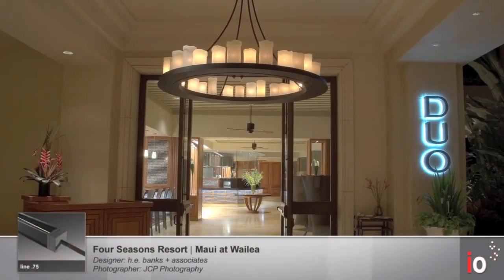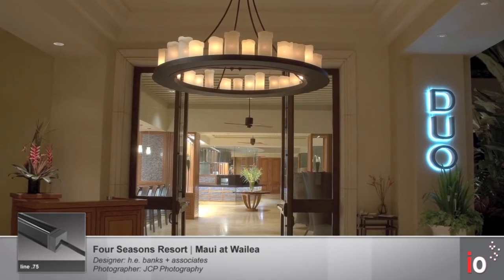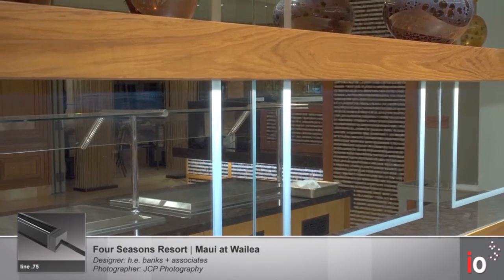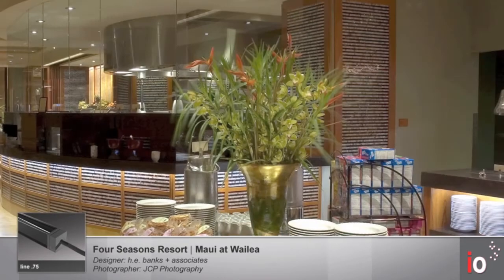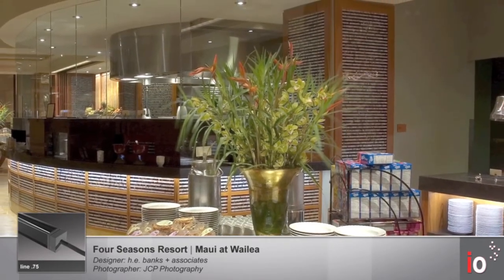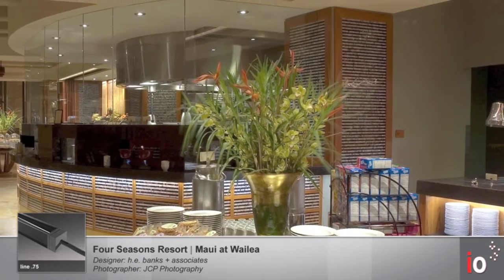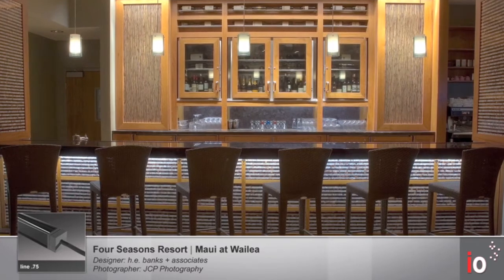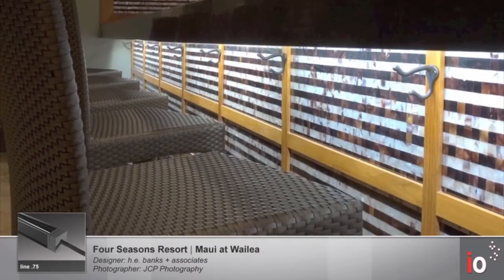The Four Seasons Resort in Maui was designed by 8G Banks out of San Francisco. The challenge with this project was that there was over 800 linear feet of 3000K .75 shipped to the job site in 2008. At that time, binning was a much more challenging effort than it is today in terms of color match and color consistency.